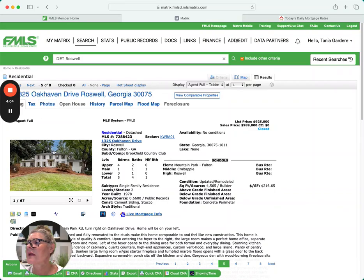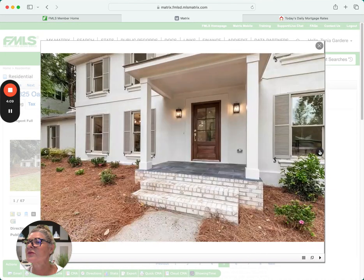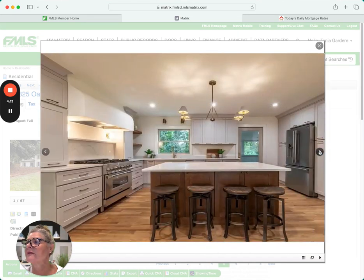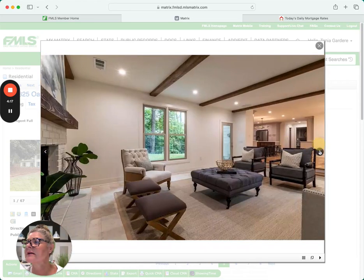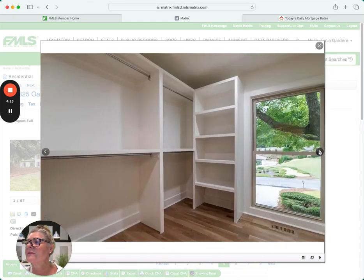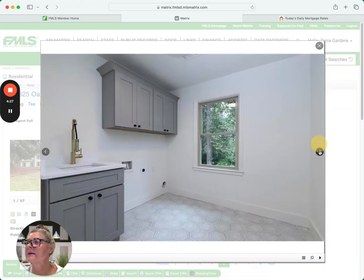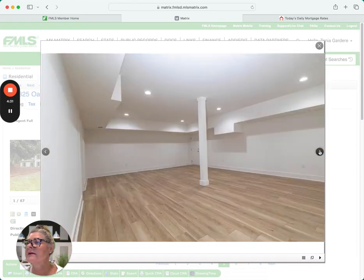Here's the one that closed in Oak Haven, which is in Brookfield. Just to show you what this one looked like. Very pretty. Really nice, nicely updated, staged beautifully, showed beautifully. Really nice. Okay. Kind of give you an idea.